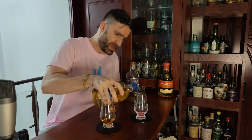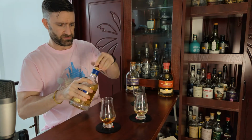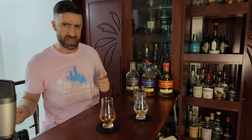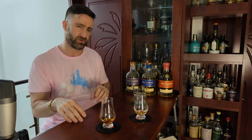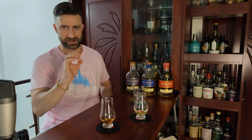They're both about 3 to 5 years old, but the Machir Bay was matured in 90-10, 90% ex-bourbon, 10% sherry, and the Sanaig was a bit flip-flopped at 70-30. It's 70% Oloroso sherry and 30% ex-bourbon.